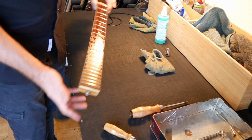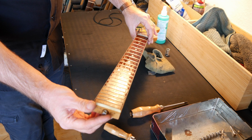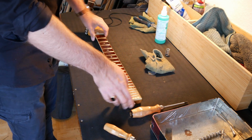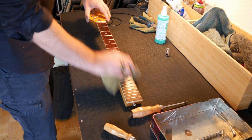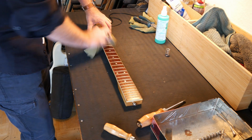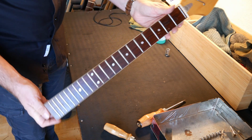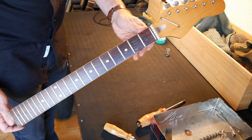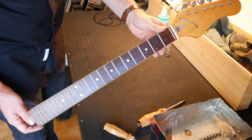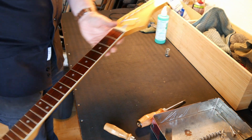Okay, as you can see, the oil has sunken into the fretboard nicely, and we're just gonna wipe off any excess from it. And yeah, it came out quite nicely. Again, this is a neck that I find enjoyable to play. So yeah, quite happy with the result.